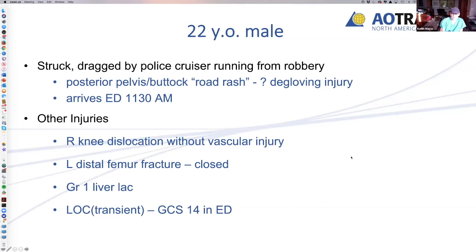So this is a 22-year-old. I never really got the full story with this, as you'll see in a minute. But he was running from a robbery scene where he had shot somebody, fortunately not lethally, and was accidentally, or not accidentally, hit by the police cruiser and then dragged for X feet. And it's mid-morning, so they started early.